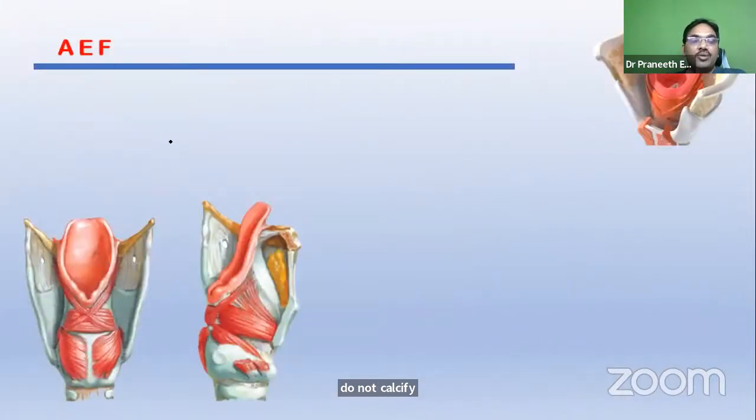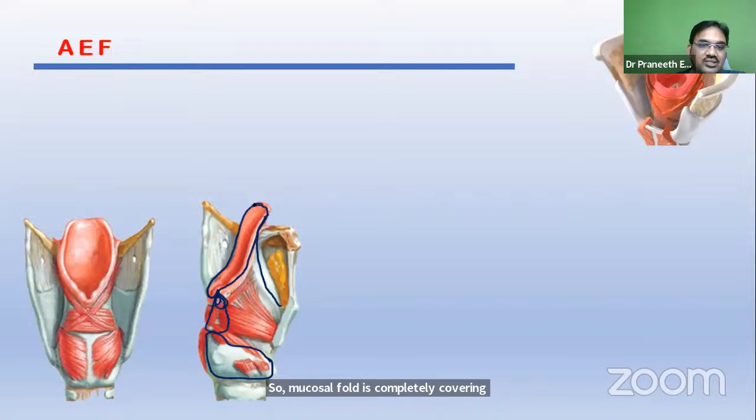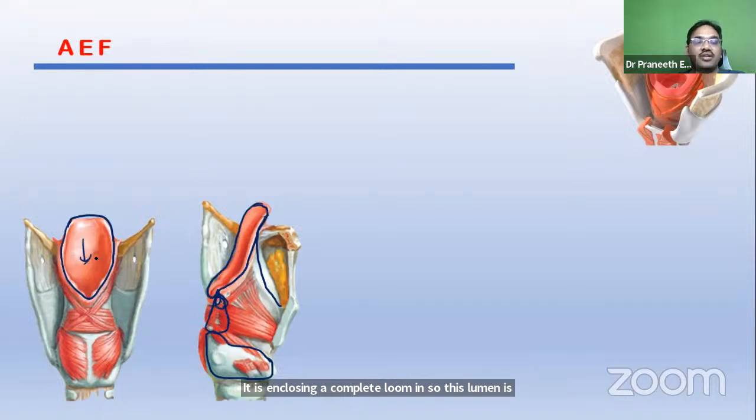Now coming to the aryepiglottic fold. Here is your epiglottis, and this is your cricoid. Over it you have your arytenoid, corniculate, cuneiform. A mucosal fold is completely covering the arytenoids and the epiglottis, so it is called the aryepiglottic fold. It is enclosing a complete lumen. This lumen is nothing but your airway, the supraglottic airway. So this is the aryepiglottic fold.